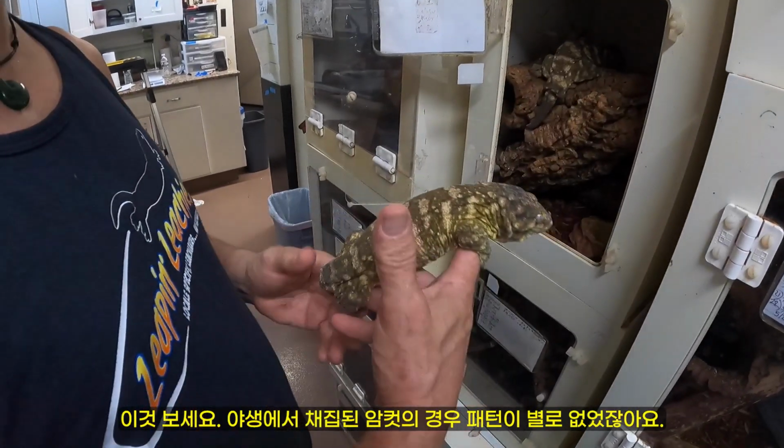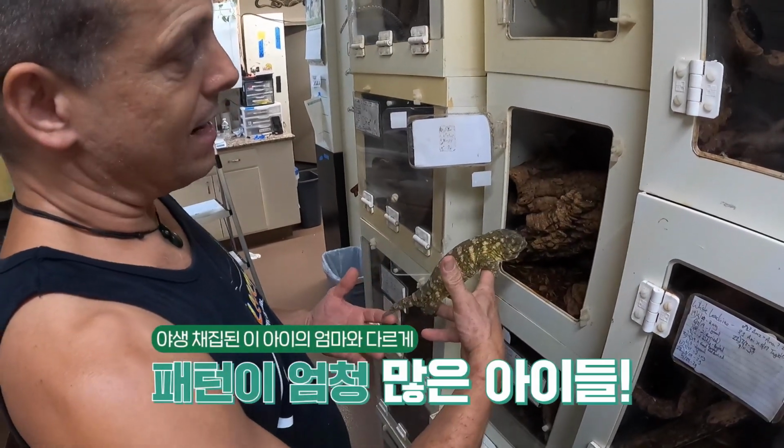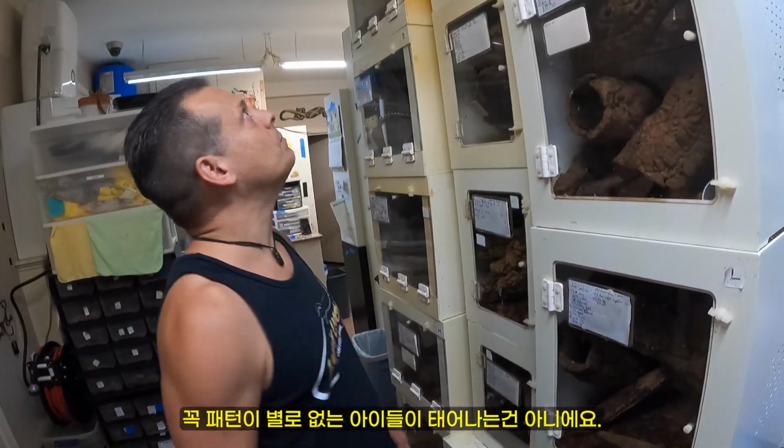Look at its mother, it had no pattern, right? You can see that stripe on the neck, but look at how much pattern this baby had, and it came from a mother with no pattern. So just because an animal has no pattern does not mean it will produce patternless babies.